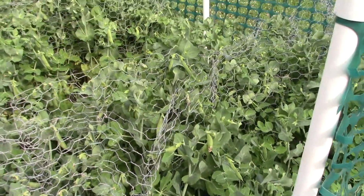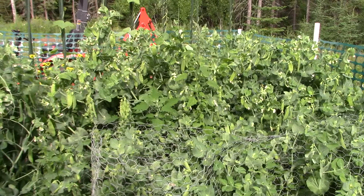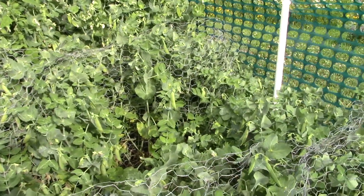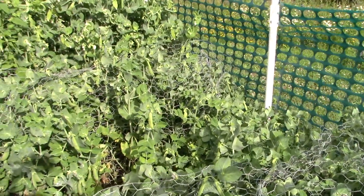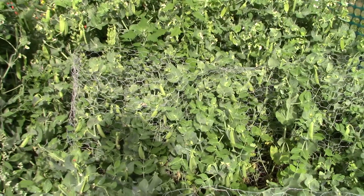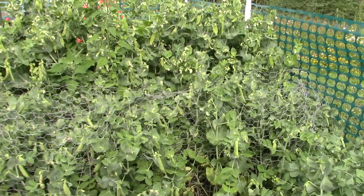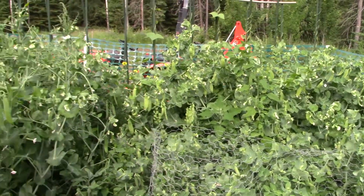Now in the pea bed, this has been an exceptional year for peas. You can see that on the right hand side, all the edible pod peas, the Oregon Giant in the end there, and the sugar snap peas in front, all have tons of peas set, and we've been taking them for the past week. Every other day we've been out here harvesting peas. So I'll probably come in here later on today and do a major harvest of the peas that are ready, and then we'll leave the plants for a second harvest in another couple weeks.